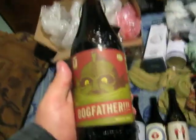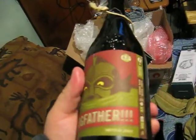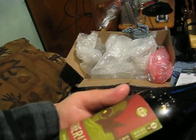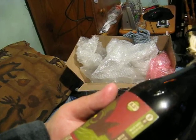Here's one I really wanted to try. Isn't that the best label ever? The Bogfather, man. Imperial Gruit. Apparently this is just totally awesome. From the review Rhino's Crew gave it, I'm really excited. 8.5% alcohol by volume. Number 8 in their Wild Oat series.